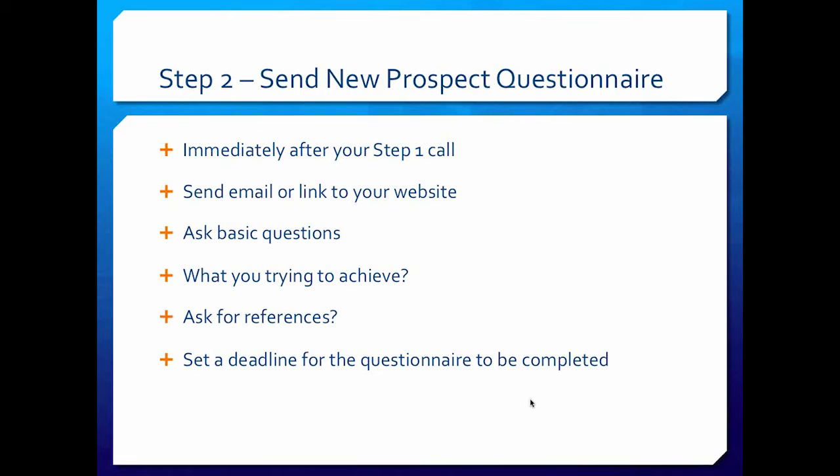And set a deadline. Because I have a saying that I stole from my good friend T. Harv Eker. He said, how you do anything is how you do everything. So if this company couldn't get back to you with a 5 or 6 basic questionnaire that you're sending them in the time period that you've allotted, what are they going to be like when it comes to paying your bill or approving your proposal, or are they going to delay, drag their feet? Again, past behaviors predict the future. So keep an eye on this kind of stuff. Set a deadline.